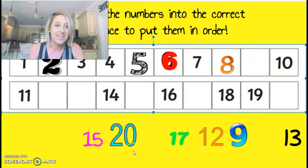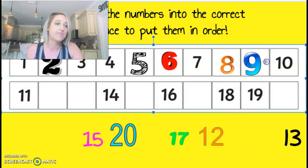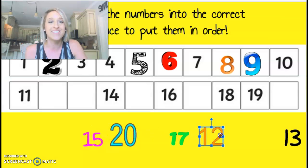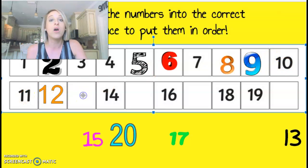9. Good. Let's look for the number 9. There it is. It's blue. 9, 10, 11, 12. Good. A 12 is a 1 and a 2. So let's find that one. There it is. 12. 1, 2, 3, 4, 5, 6, 7, 8, 9, 10, 11, 12.